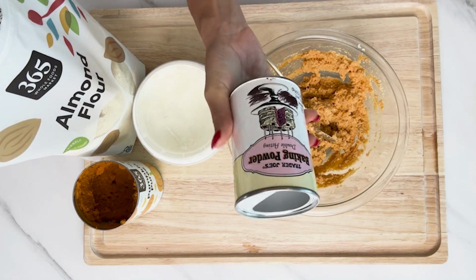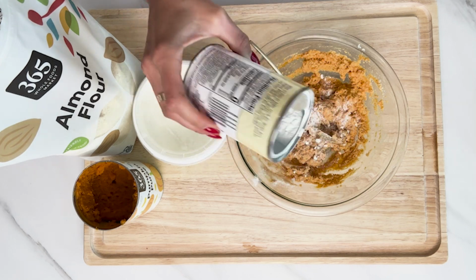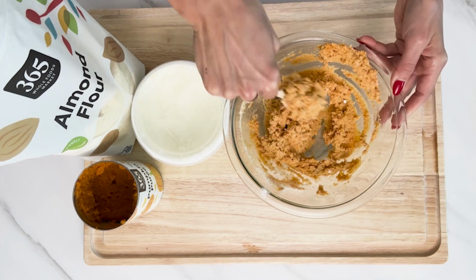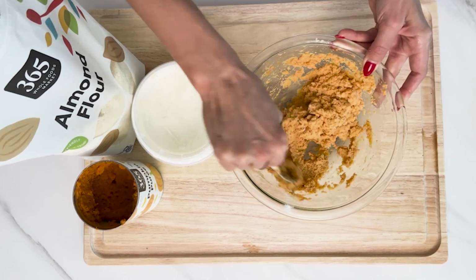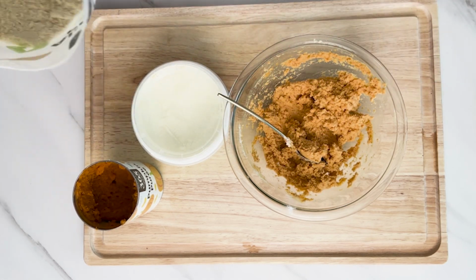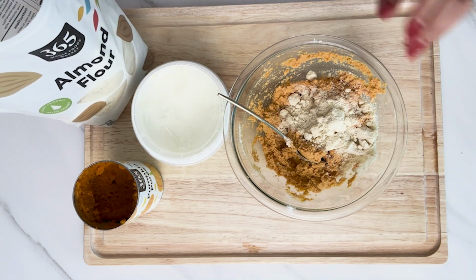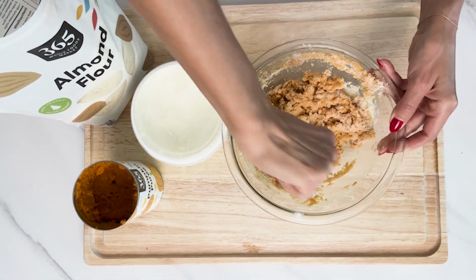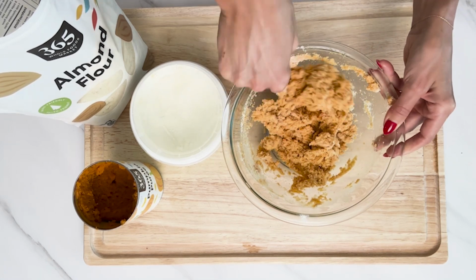This is always optional, but you can add in some baking powder as well. It does help it rise. I'll do one final mix in the bowl. So you can see how the mixture is looking a little wet, which means we do want to add a little bit more. Ooh, that was kind of a lot, that's okay. Almond flour so that the bagels will better hold together.